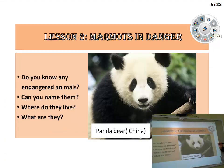Okay, now let's look. Today our topic is marmots in danger. But what do you think? What animal is it? Do you know any endangered animals? Can you name them? And where do they live? Please look at the picture and read the names of them. This is a panda bear, and the panda bear lives in China. Do you know it? Is it one of the endangered animals?